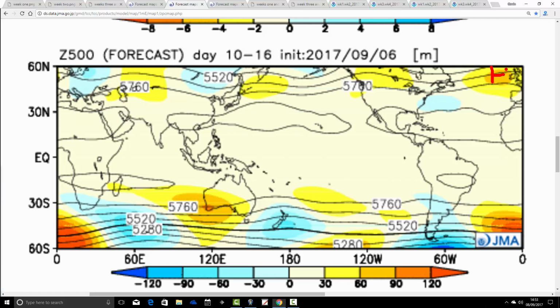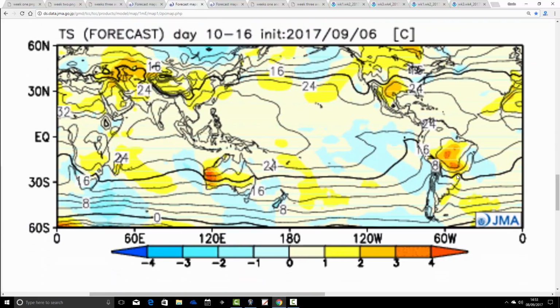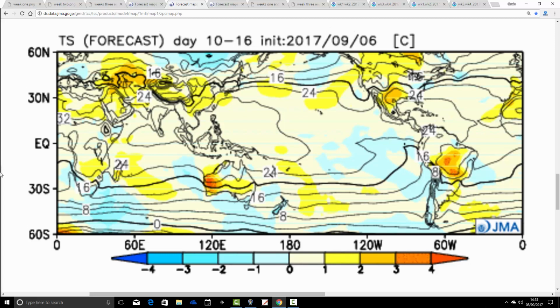Now into week 2, we get quite a significant change here from the 15th to 22nd of September with above average heights centering out to our west. But at the very least, we're blocking off the Atlantic, so things should be turning drier, if not especially warm. So let's deal with the temperatures first of all. They are recovering a bit. They're not as cool as week 1, so maybe average to possibly even hinting at being slightly above average.